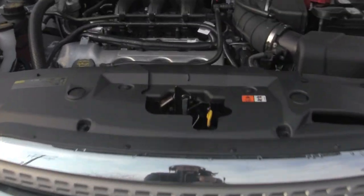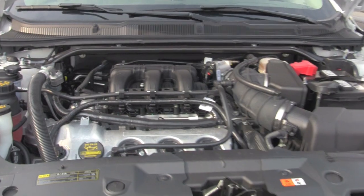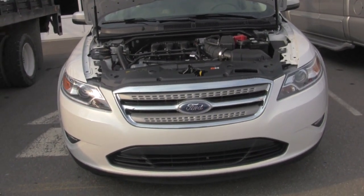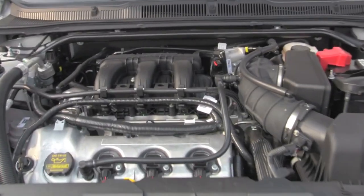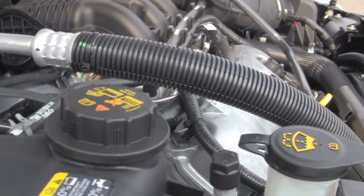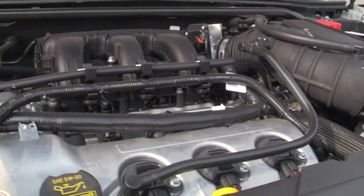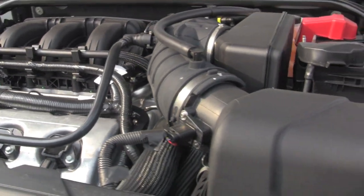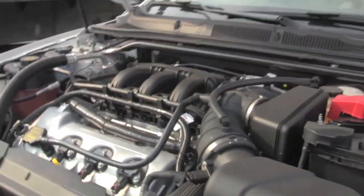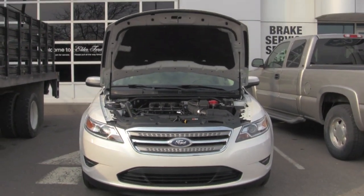Now this is the SEL model. This has the 263 horsepower, 3.5 liter V6 engine. It takes regular gasoline. It gets about 18 in the city and around 28 on the highway. Now if you want more power, you can also opt for the 365 horsepower V6 engine, which is also available on the Limited model of the Taurus. It comes with a 6-speed automatic transmission, and this SEL model, as tested, has the auto manual paddle shifters on the steering wheel. So if you want to try your hand at manual shifting without a clutch, you can go ahead and do that with this particular model. The starting price of the Taurus is $25,000, and the Ford Taurus Limited, maxed out with all options, runs about $40,000. Now let's go to the back seat and see what kind of room and space we have back there.